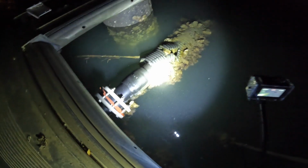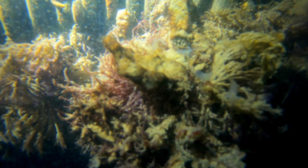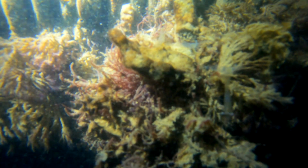Anything sitting on this pipe? Just a whole bunch of shrimp. Seems to sum up the day. Whole bunch of shrimp just about anywhere you go.